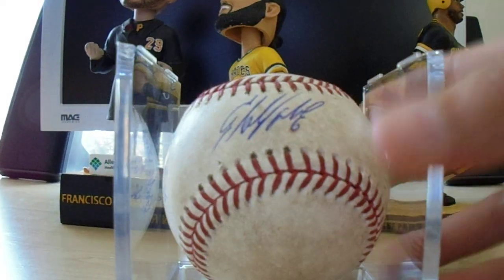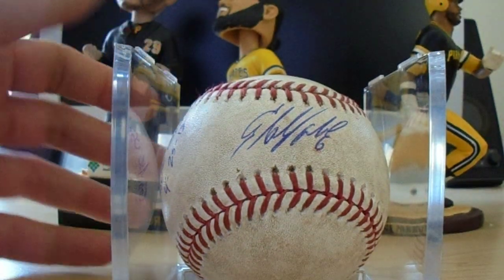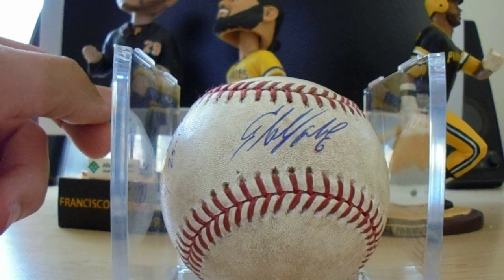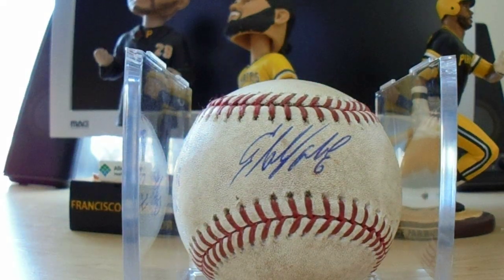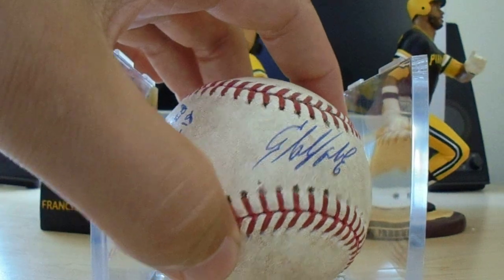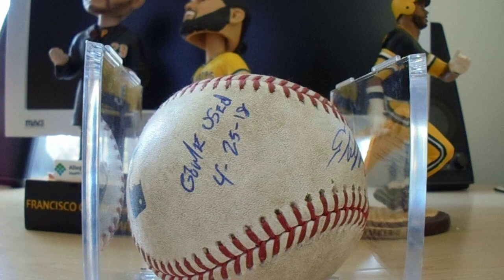Okay, Starling Marte. This was a ball from a Detroit Tigers game back on August 25th. Marte tried to bunt it, but he bunted it foul, and the first baseman for the Tigers tossed it to me. That was really cool. With the game used inscription.